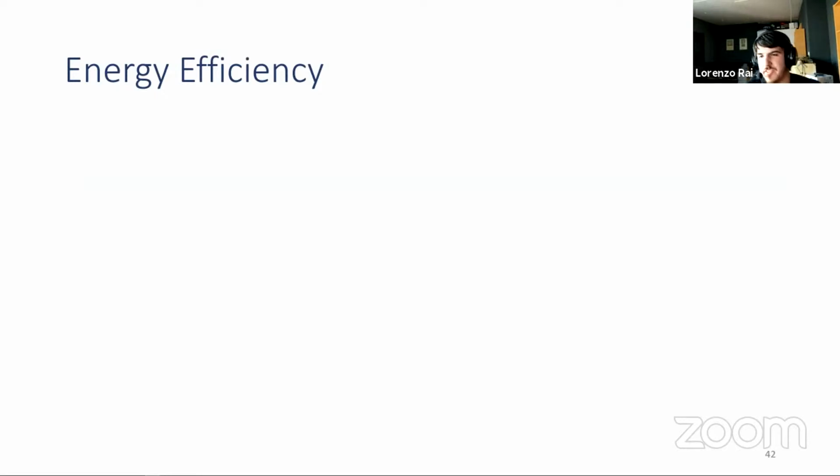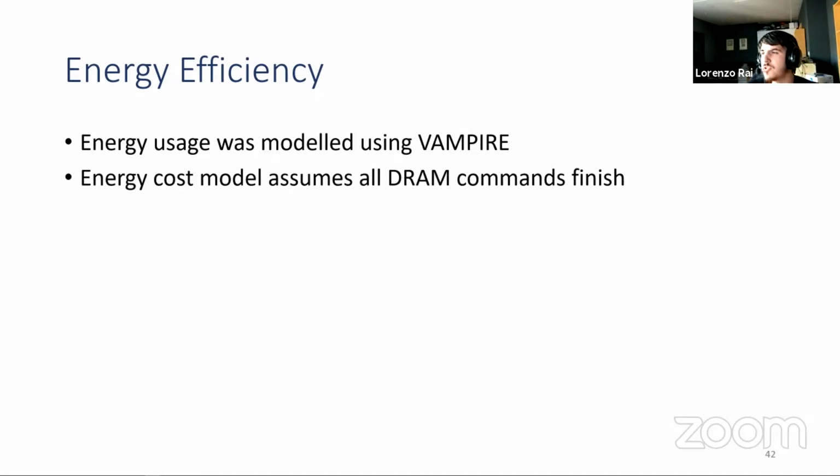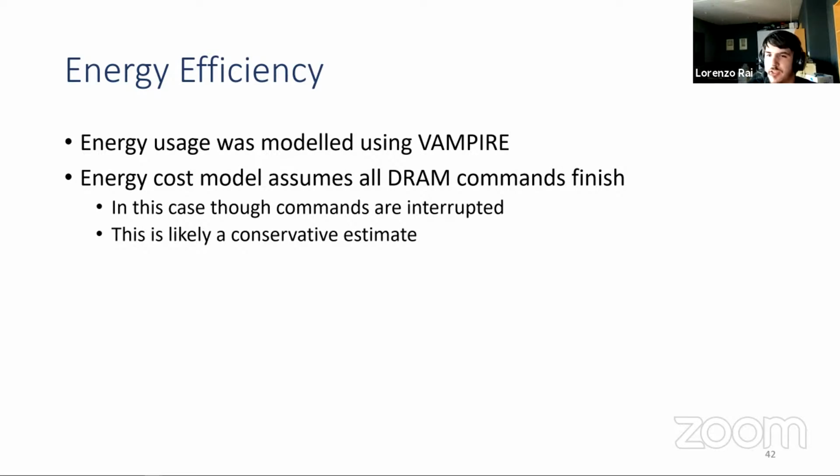Lastly, energy efficiency. The authors modeled the energy use of the DRAM using Vampire, which is an open source model. It is important to note that the energy cost model assumes that all DRAM commands finish execution, and this is obviously not the case here, since we intentionally interrupt those. As such, the energy estimates are likely higher than the actual energy consumption.